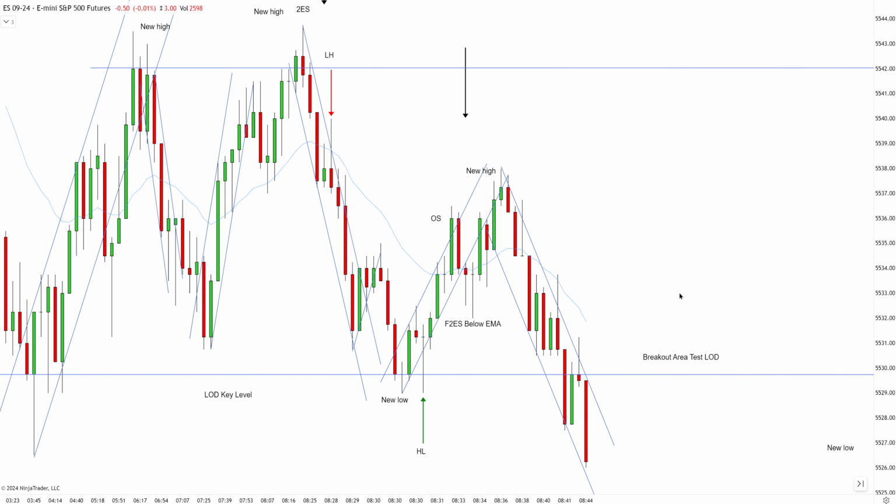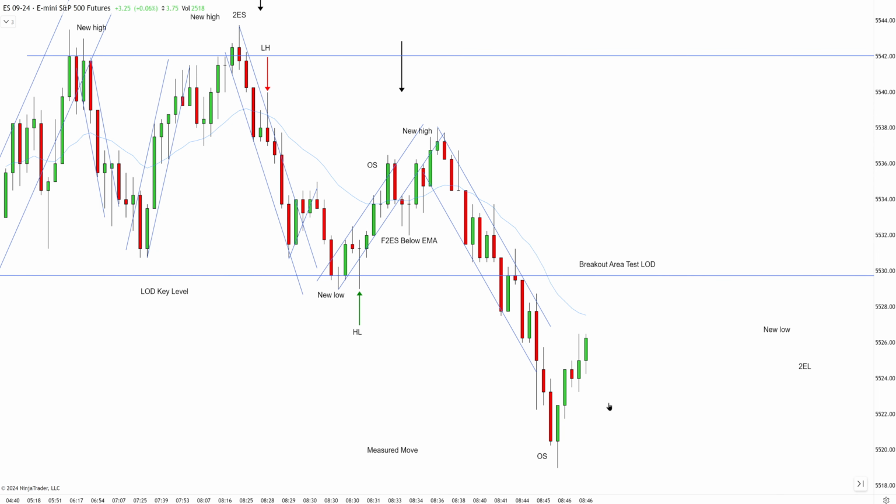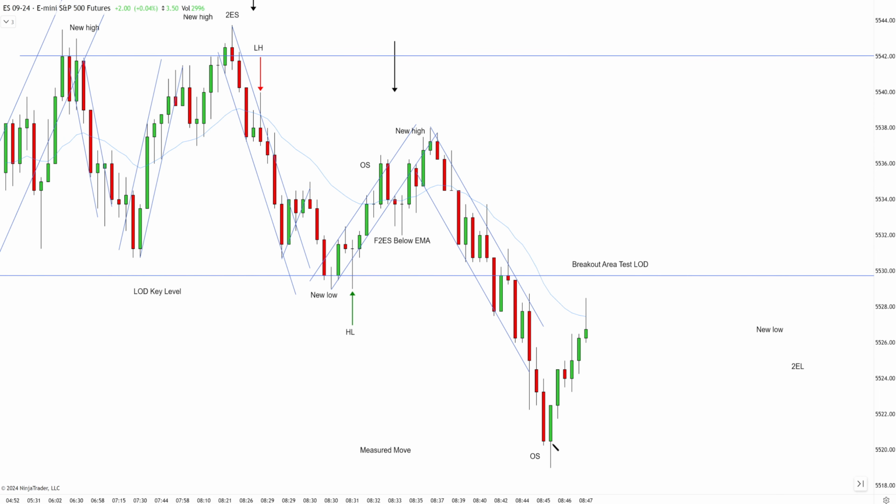So prices keep working lower, high impact news came out, and we have another overshoot. We broke the trend channel line, which means now we can have a stronger pullback in the opposite direction. So there's going to be a second entry short at the EMA. We always skip the very first second entry short after overshoot.